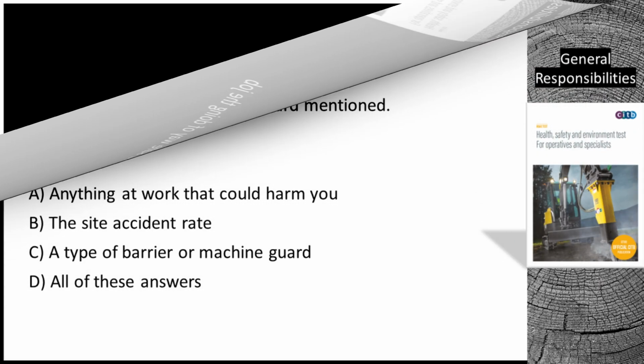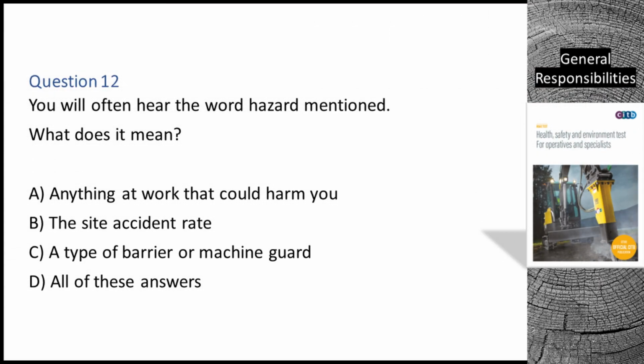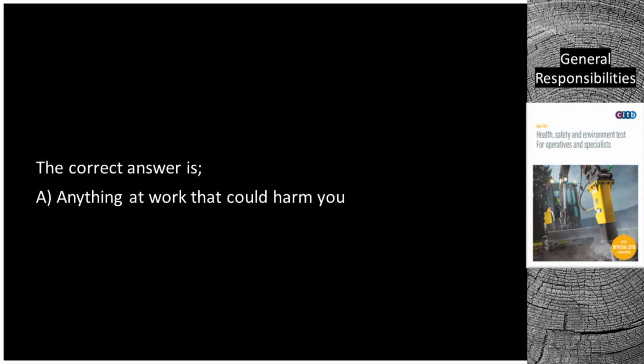Question 12. You will often hear the word hazard mentioned. What does it mean? A. Anything at work that could harm you. B. The site accident rate. C. A type of barrier or machine guard. D. All of these answers. The correct answer is A.